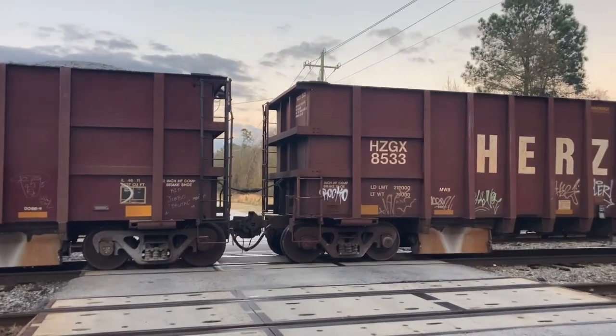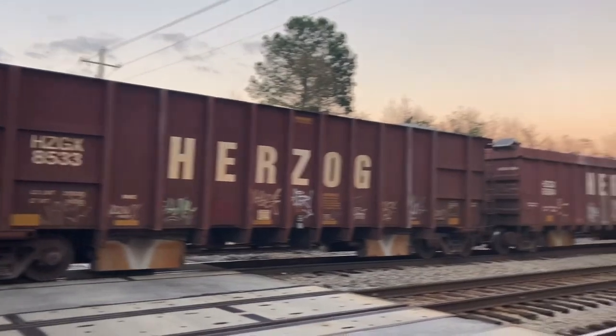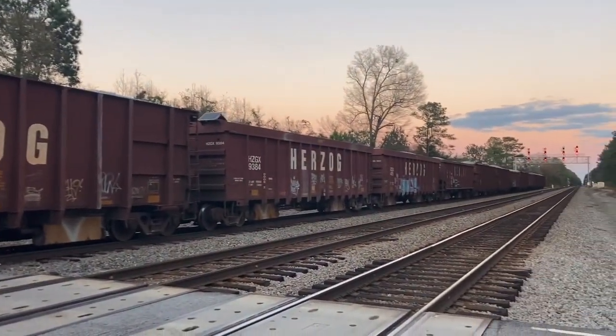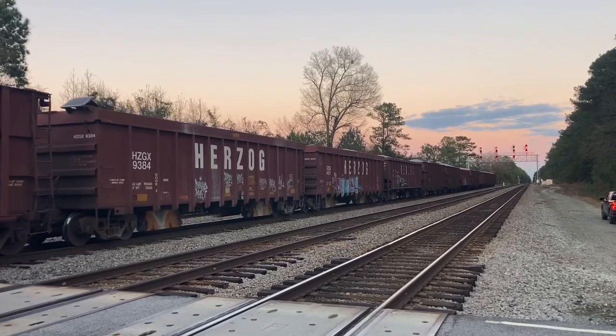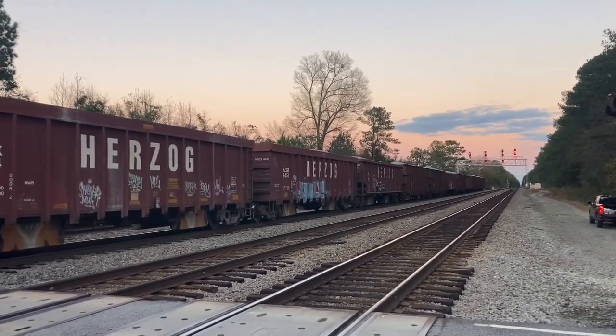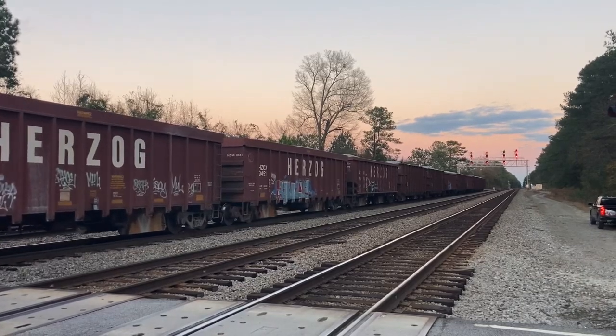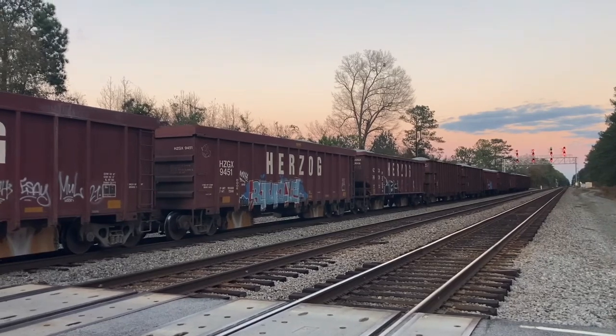All right, launching off to go ahead and roll them up in the yard. And guys, look at what just happened. As soon as I shut the camera off and he cleared track one, a green indication popped on for track one. I believe that's for that coal train that is parked down there near Pamlico Highway's crossing.